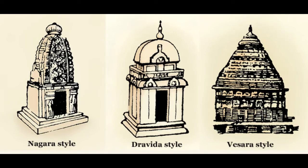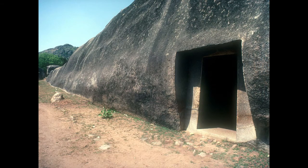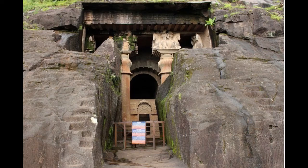Talking of various architecture styles, do you know that our forefathers did not stop making cave temples in the 5th century like we often think? The rock-cut temples continued to be built up to the 15th century. And do you know which one was the last of these rock-cut temples?